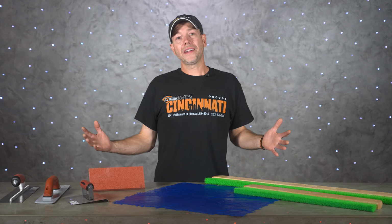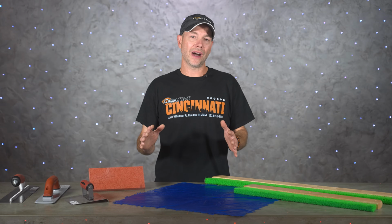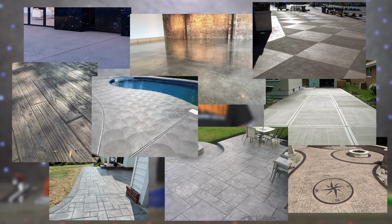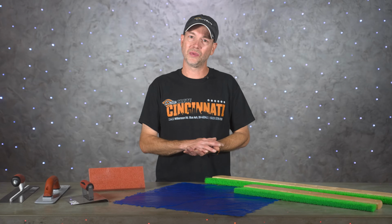So whether you're hiring a contractor to pour some concrete for you, or if you're doing your own DIY project, you're going to have to select a finish. And with all the options out there, it's just important to understand the pros and cons of each one so you can make the best decision possible for your own unique situation.